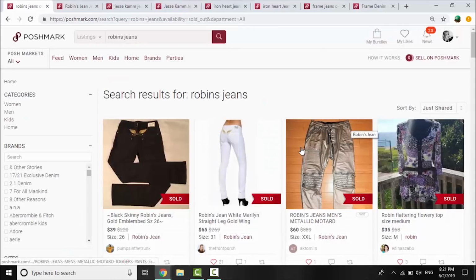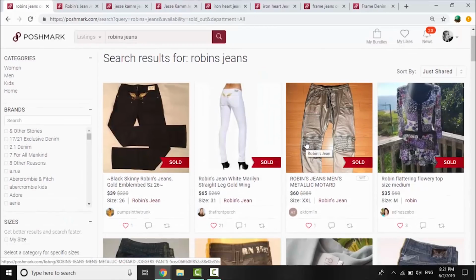Okay, next is Robin's jeans. From what I've seen, one of the trademark things, if you think of Miss Me with the embellished pockets, is this kind of wing thing that happens on the back. That's fairly trademark for this, although not on all pairs of jeans by any means.